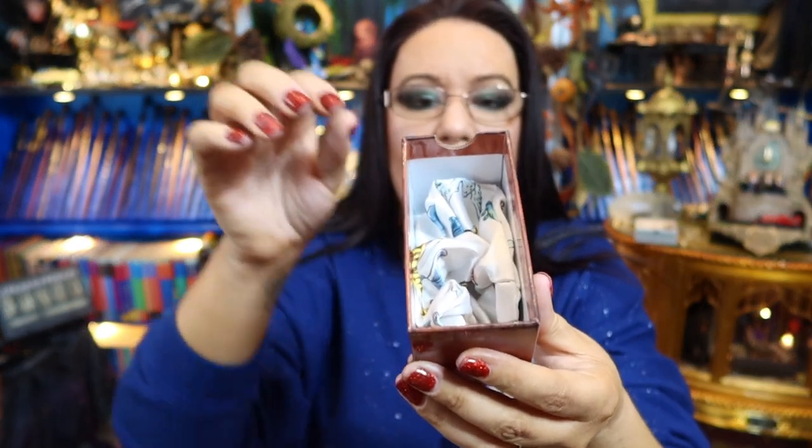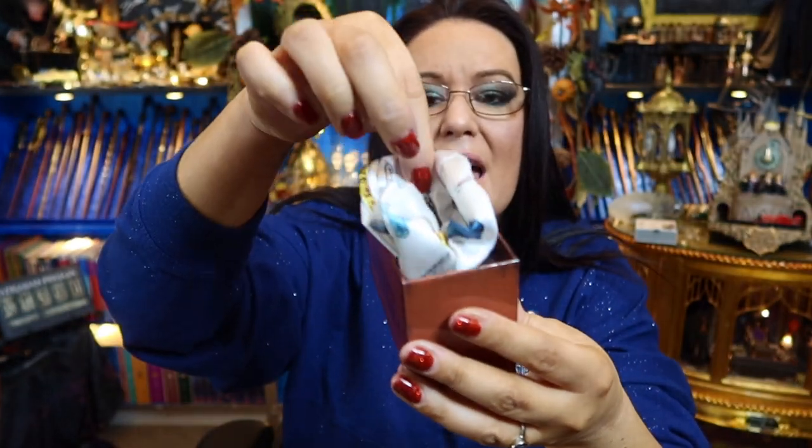So number four now. So we're into another drawer. So I can feel like fabric or something. Is this like a hair?